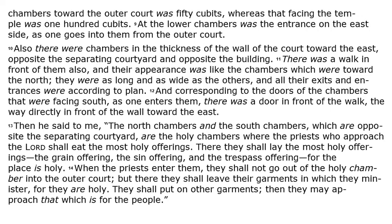Also there were chambers in the thickness of the wall of the court toward the east, opposite the separating courtyard and opposite the building. There was a walk in front of them also, and their appearance was like the chambers which were toward the north. They were as long and as wide as the others, and all their exits and entrances were according to plan. And corresponding to the doors of the chambers that were facing south, as one enters them, there was a door in front of the walk, the way directly in front of the wall toward the east.